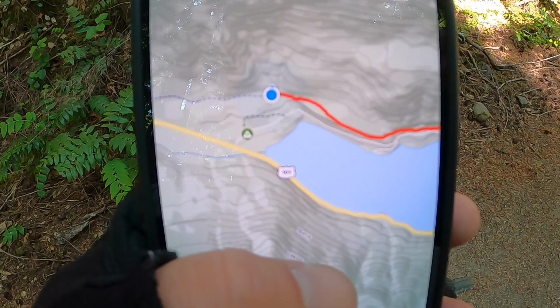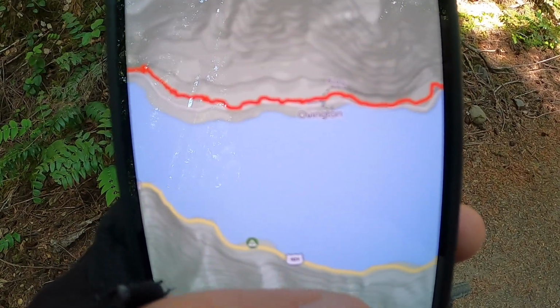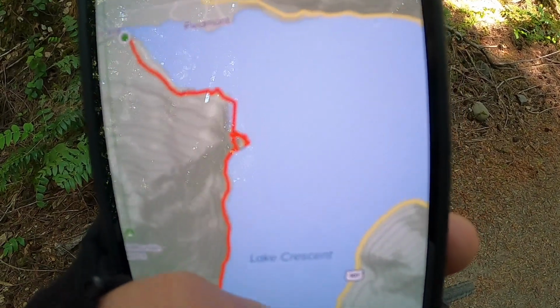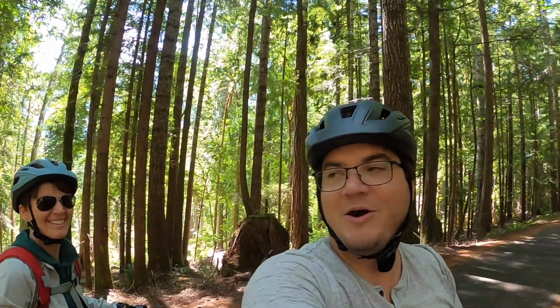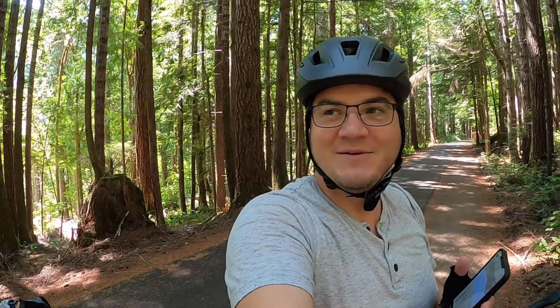So this is where we currently are. We're at the west end of Lake Crescent. We've come all the way along the north side of the lake. And my phone says we've gone 9.9 miles. That's annoying. So I think we're gonna go 0.1 mile and then turn around and start heading back. I think that's best.